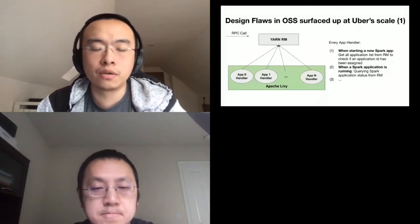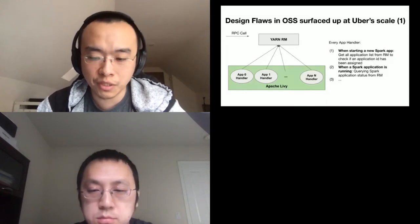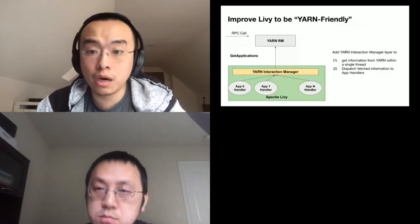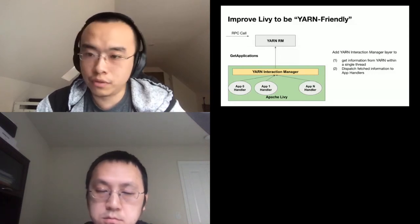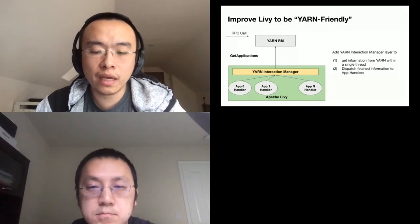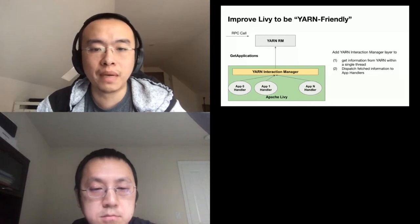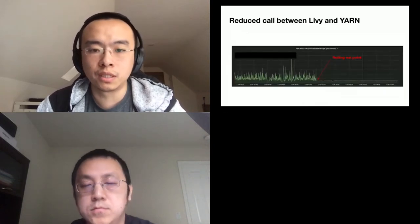And given Uber's scale, you can imagine that this number could be very, very large and bring a lot of pressure to the resource manager. To resolve this problem, we add a new layer called a YARN Interaction Manager in Livy. This layer gets information from YARN within a single thread, and then it fetches the information to all the application handlers. In this way, we can significantly reduce the traffic between Livy and YARN so that the resource manager takes less traffic, becomes more reliable, and in turn improves the reliability of our Spark service itself.